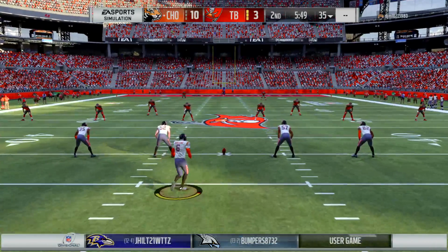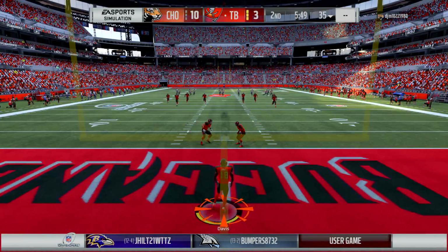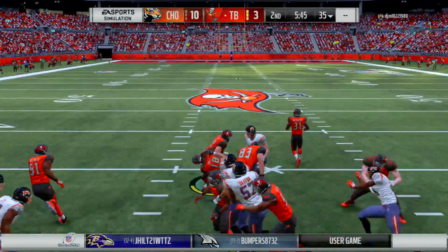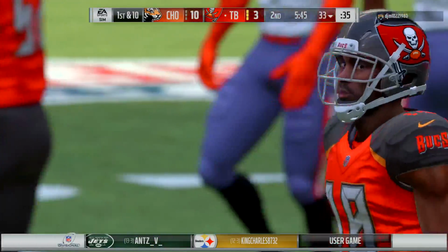Morstead, the punter, out to kick it off. This is taken about 7 yards deep, and a good effort on the return there gets him across the 30. Now the Buccaneer offense set to take over again.